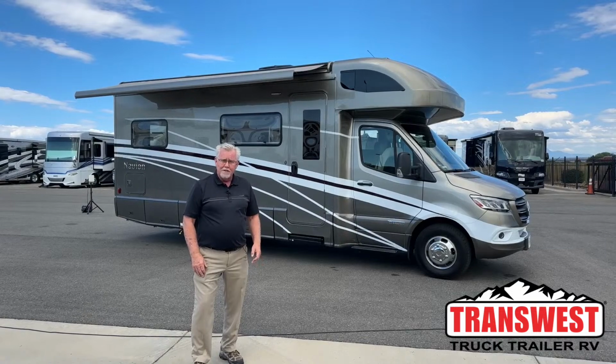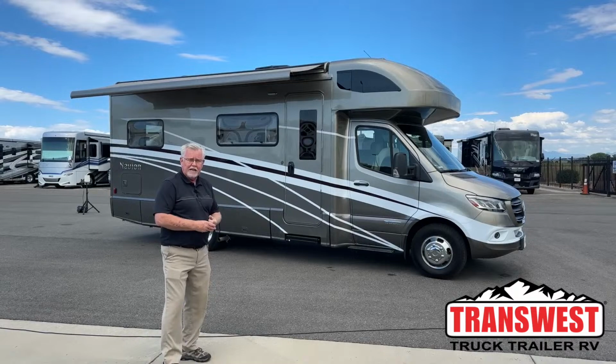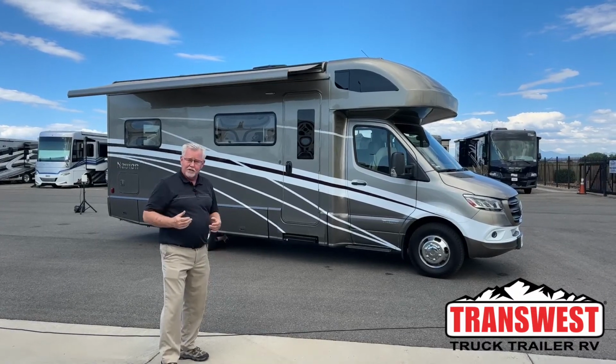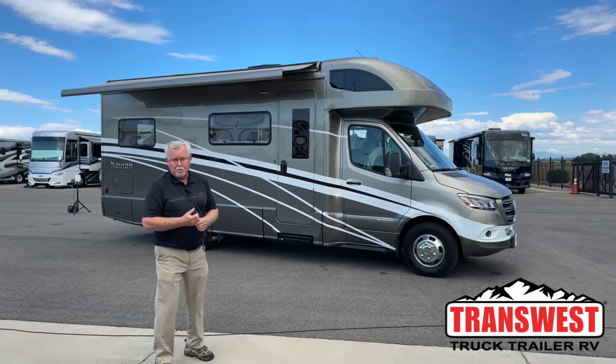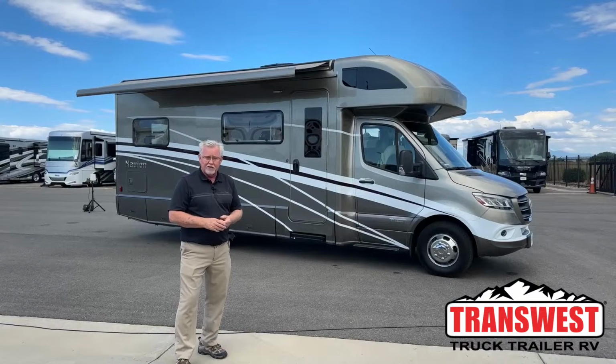My name's Mark Love. Today I'm going to be showing you a 2023 Navion. This is a used coach with about 9,000 miles, and it's in great shape. And this is the 24V floor plan. Now that's one of their older floor plans, and it's actually one of them I kind of like. I'll point out why when we get inside.